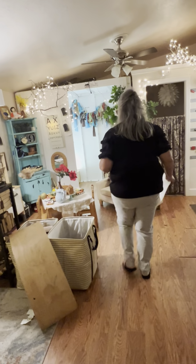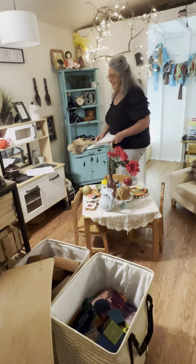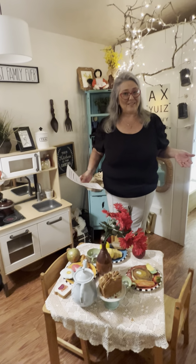So come on over here, and this is the dramatic play area. So many things happen over here. You know, research tells us that kiddos work out what's going on at home in the dramatic play area.